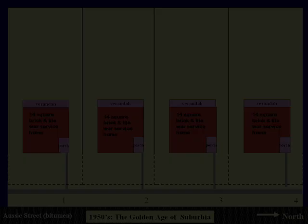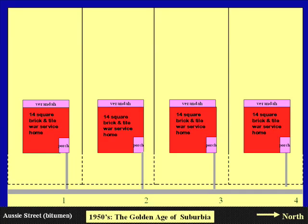So how did this play out in the average street? This is Aussie Street, number 1, 2, 3 and 4, and I want to paint a little scenario of how this developed and how it could develop. The 14 square brick and tile war service home with a porch on the front and the veranda out the back on the quarter-acre block.